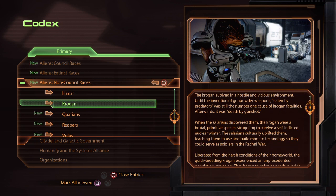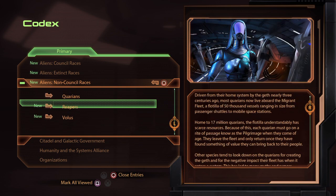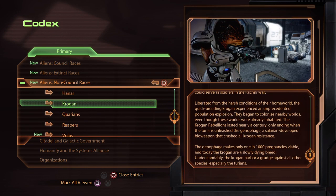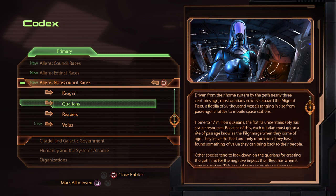The Genophage makes only 1 in 1,000 Krogan births viable. The Quarians were driven from their home system by the Geth nearly 3 centuries ago. Most Quarians now live aboard the Migrant Fleet, a flotilla of 50,000 vessels ranging in size from passenger shuttles to mobile space stations. Home to 17 million Quarians, the flotilla understandably has scarce resources.